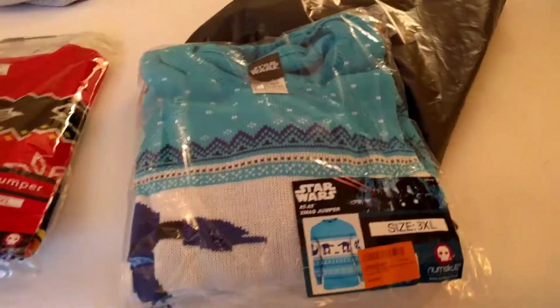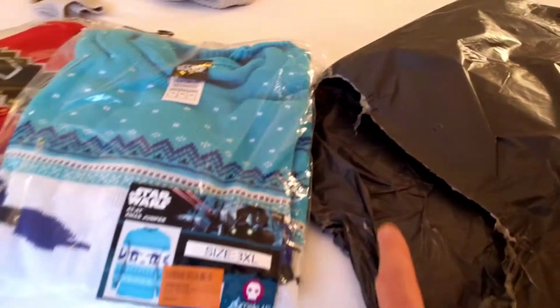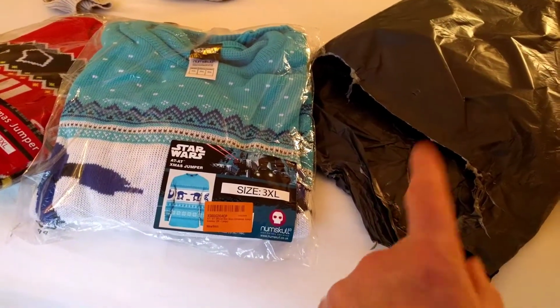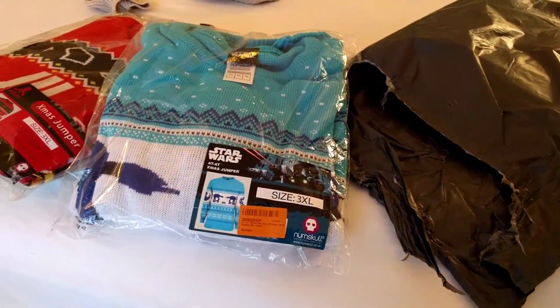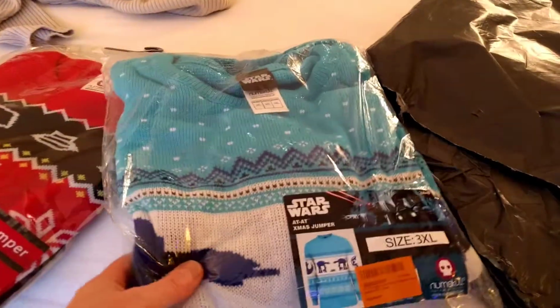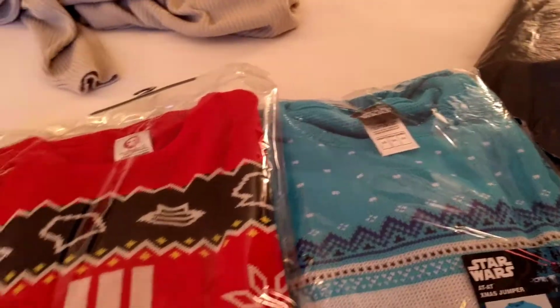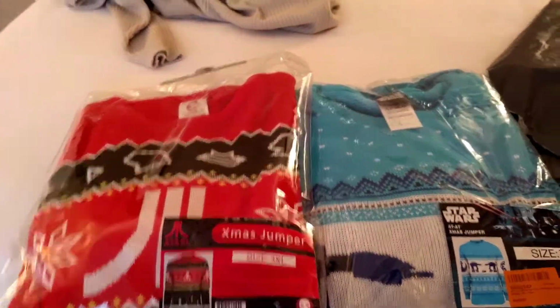Next, as per Classic Game Room, here is the one with the AT-ATs on it. Really looking forward to trying that out. The third one, I can't actually show you yet because it has to do with a video that's coming out next year. But anyway, assuming it's the same, these are all from Numbskull. And yeah, let's try these guys on here.